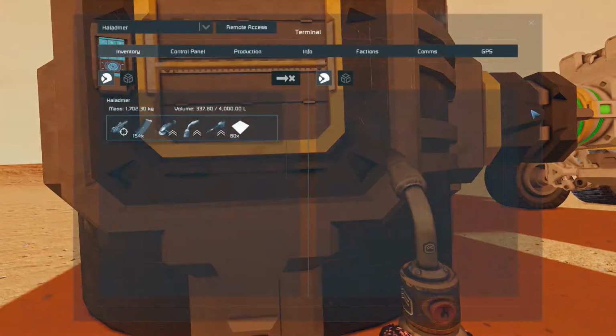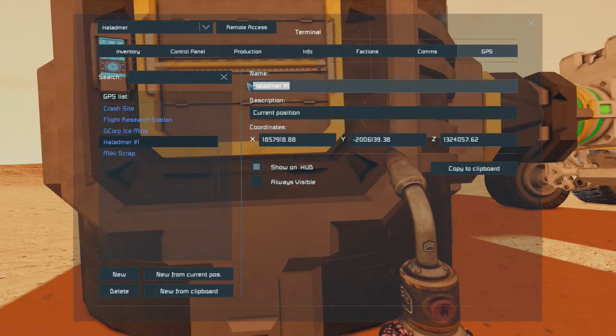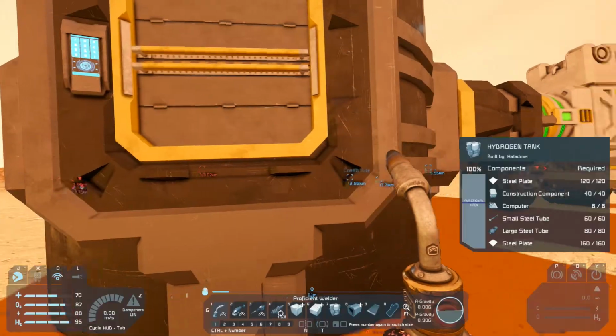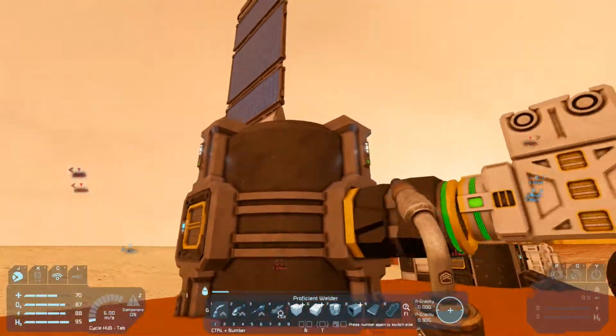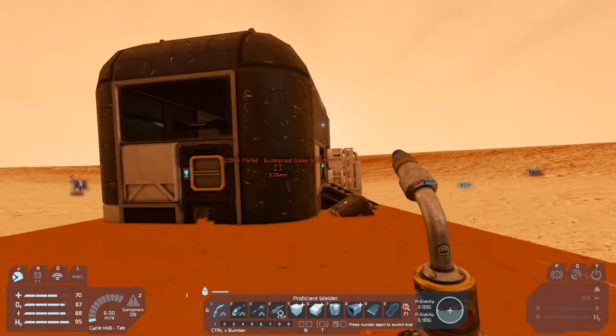Let's make a GPS waypoint for this. New from current. We're going to call this the H2 depot. But yeah, I think that's pretty much everything over here at this point.